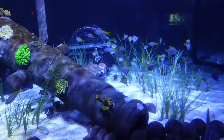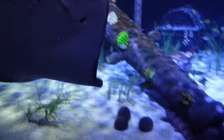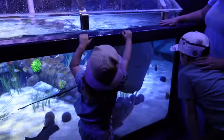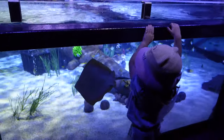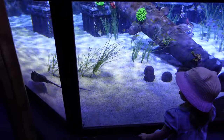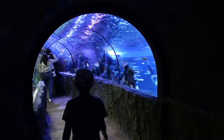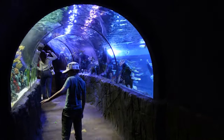What else is in here? Look, there's some rays. Look. Here we go. Wow. I love stingrays. Oh my god.